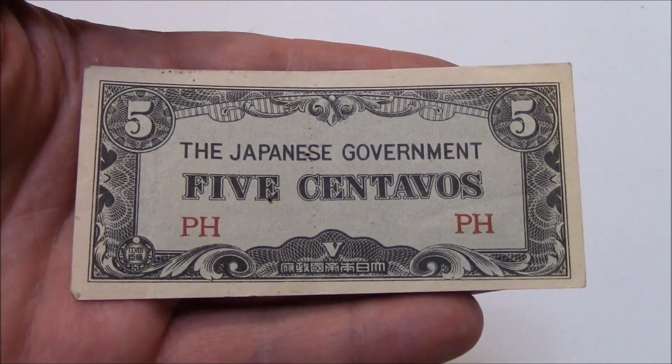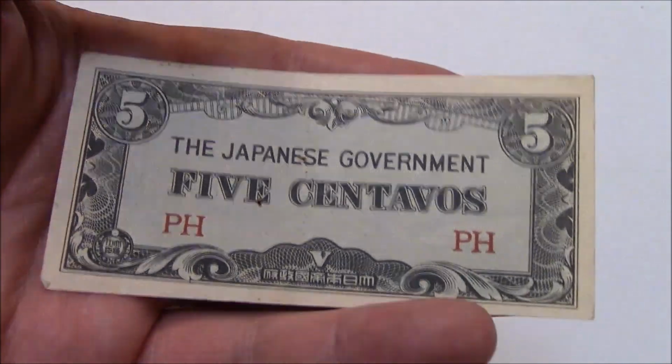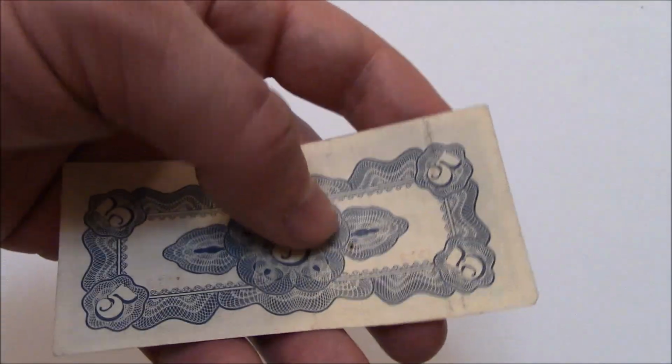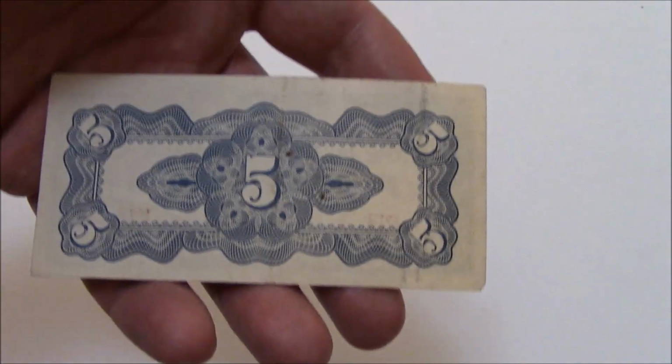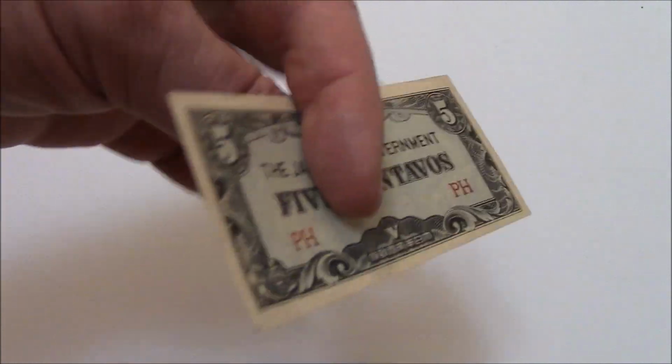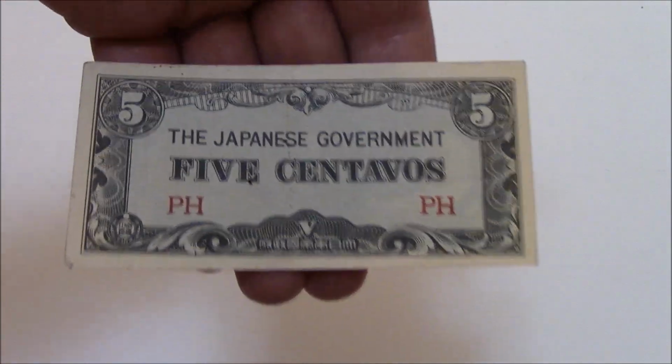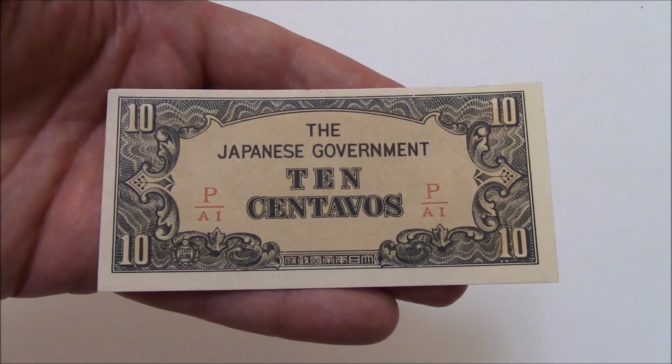Alright, here you're looking at one that has 5 centavos. This was issued in the occupied territories that Japan invaded and occupied throughout Asia. And this has a fascinating story behind it. I'm going to go through a few of them. Here's one that says 5 centavos. And this is another denomination, 10 centavos.